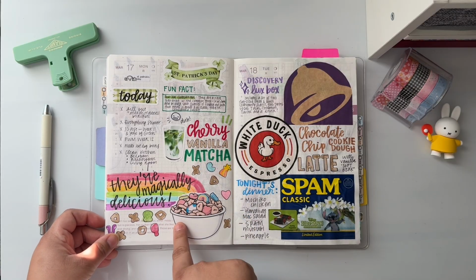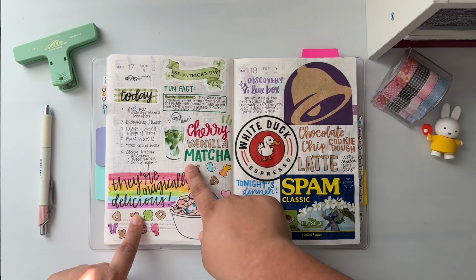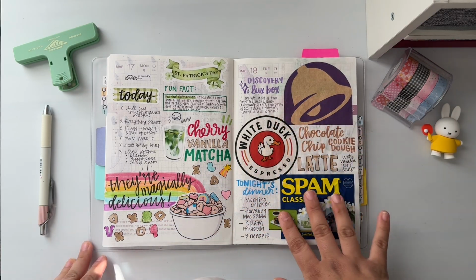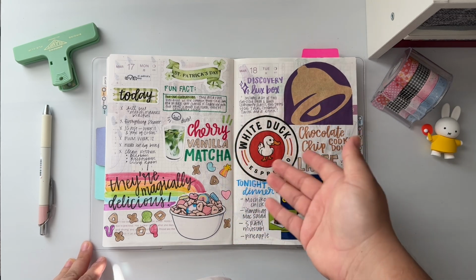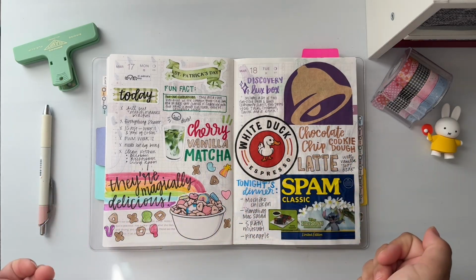So this was St. Patrick's Day. I did more of a green theme, a little Lucky Charms doodle, a really yummy cherry vanilla matcha. Continuing with the food packaging theme, this is just everything that I ate that day. So Taco Bell, had a latte, some Spam, and it's really cool.